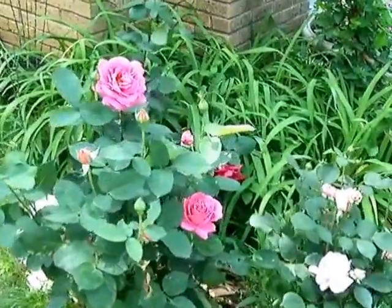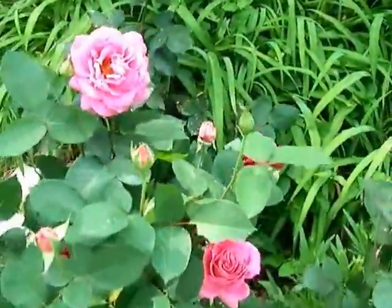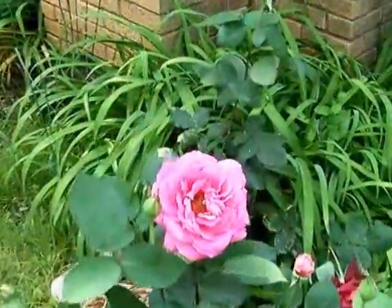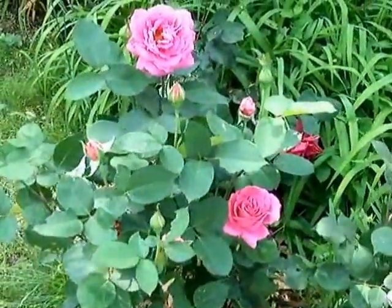This is the Peace rose, and it's absolutely gorgeous. I don't think anybody's ever found any problem with it. It's just outstanding. That's the Pink Peace.